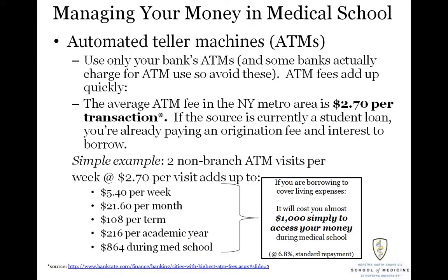A quick word on automated teller machines, or ATMs. They're all over the place. This is how most of us get our money out of our accounts. So it's important to only use your bank's ATM, and some banks actually charge you for ATM use, so try to avoid these banks because ATM fees can add up very quickly. The average ATM fee in the New York metro area is about $2.70 per transaction.